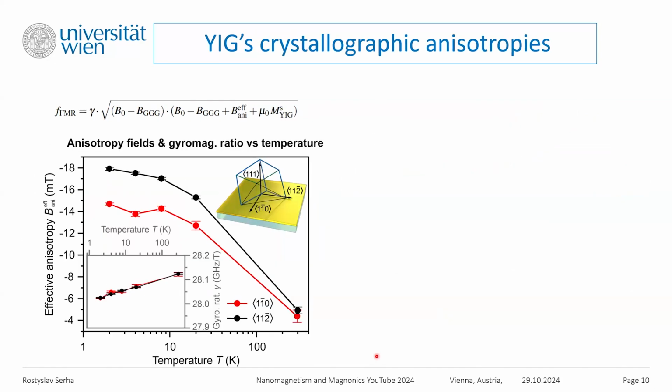From the Kittel fits, we derive these values for the effective anisotropy, which increases as the temperature decreases. Notably, the increase is more pronounced in the 112 direction than in the 110 direction. Meanwhile, as shown in the inset, the gyromagnetic ratio gamma consistently decreases with temperature regardless of the magnetization direction.